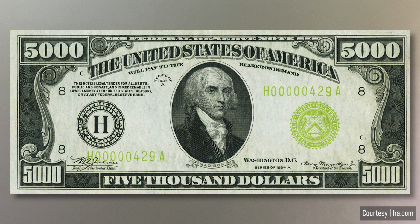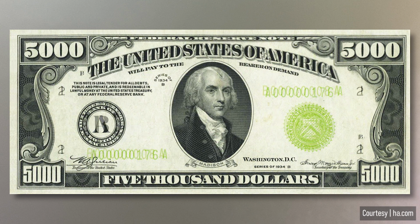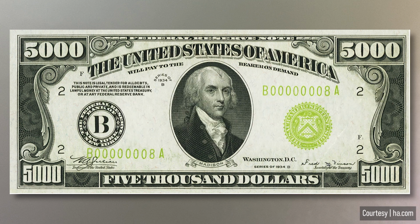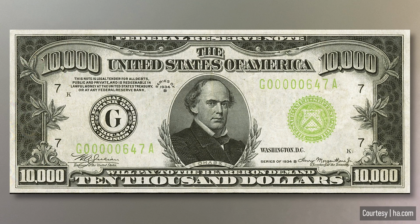There was only the 1934A from the St. Louis Federal Reserve, and the Boston and New York were the only Federal Reserve banks to issue the 1934B, and New York only printed 12. Yes, you heard me correctly, 12! That can't even be worth it. This according to the Paper Money of the United States book, and honestly, are you really going to argue with the Friedbergs?